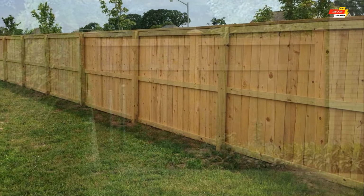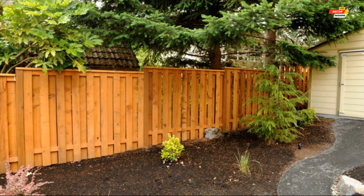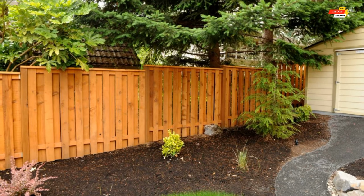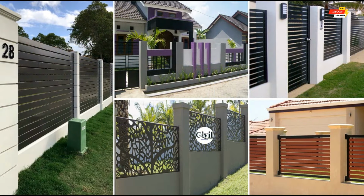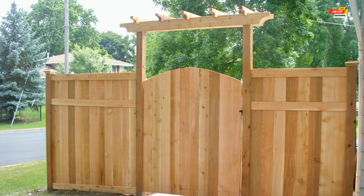5. Vinyl privacy fence. Low maintenance and durable, vinyl privacy fences come in a wide range of styles and colors. They offer excellent privacy while requiring minimal upkeep. Consider adding decorative elements like faux stone or wood accents for added visual interest.